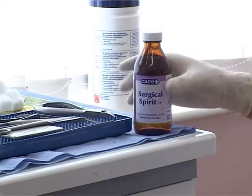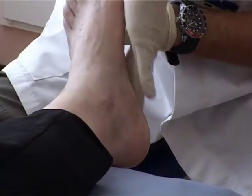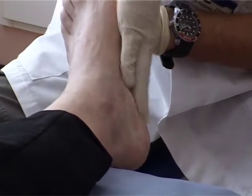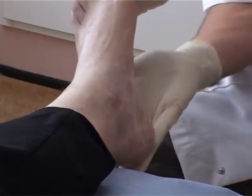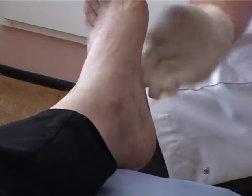If you get moist skin between the toes, you can apply surgical spirit. If you have dry skin or hard areas of skin, apply moisturizer daily on the top and bottom of your feet, but not in between the toes.